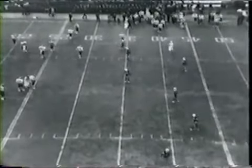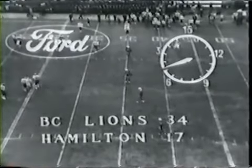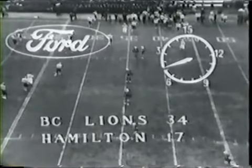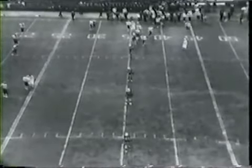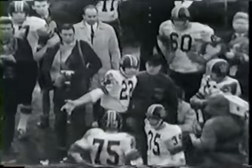Let's take a look at our scoreboard now. The Lions 34, the Tiger Cats 17. So 4 minutes and 58 seconds to go. So the strategy missed by 2 seconds, as Bud mentioned.